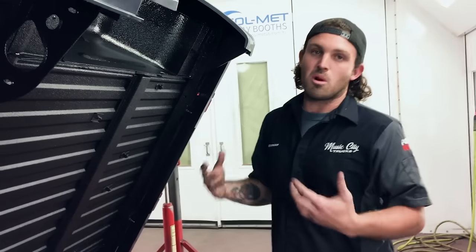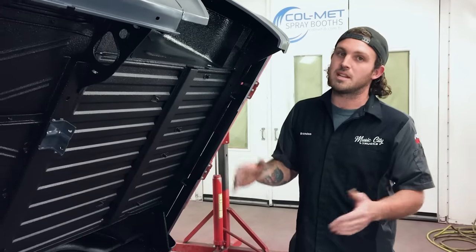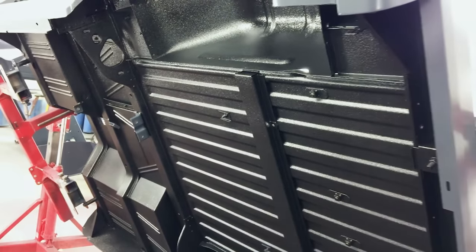Now, one of the reasons why we did the undercoating before we put the body on the frame is because if you know Broncos, they move. And once this thing's in bodywork, we don't want to take that off the frame again and misalign those panels, or after paint, risk scratching this thing.